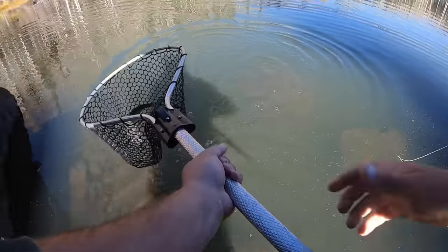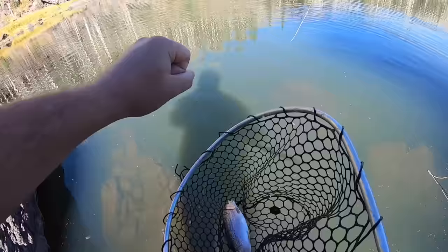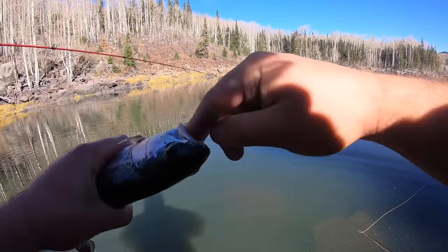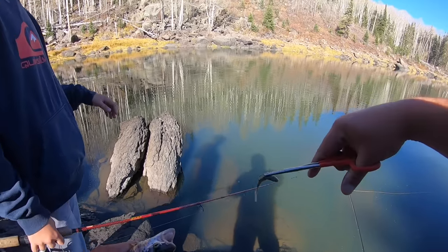Nice. That was instantly after switching to a new minnow and tossing it down there. Did he swallow it too? Oh no. Yep, it is down his throat. I'm telling you, the second you feel the bite, you gotta set the hook. He is not gonna survive. Hey, you got your minnow back though.